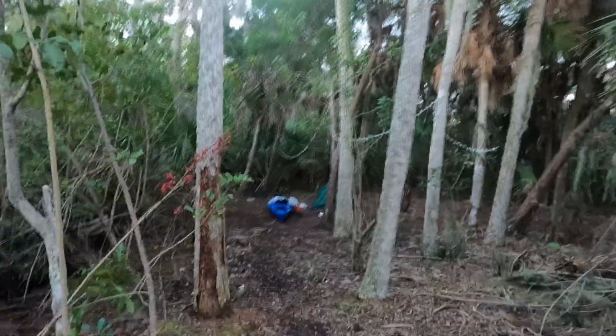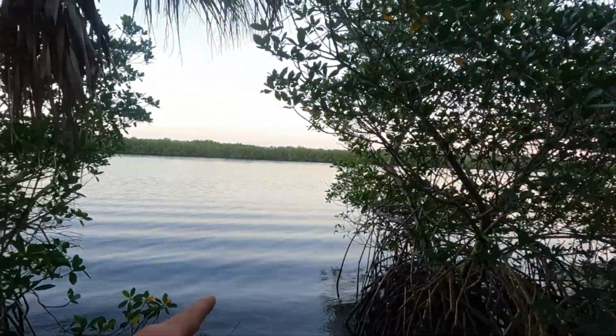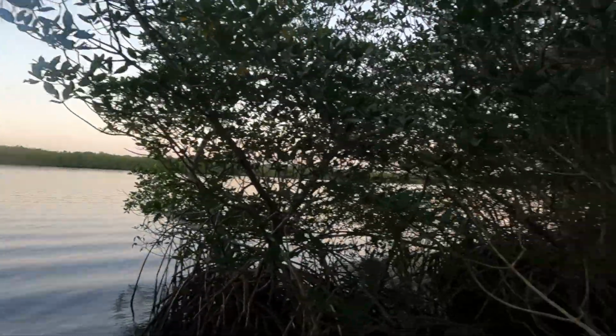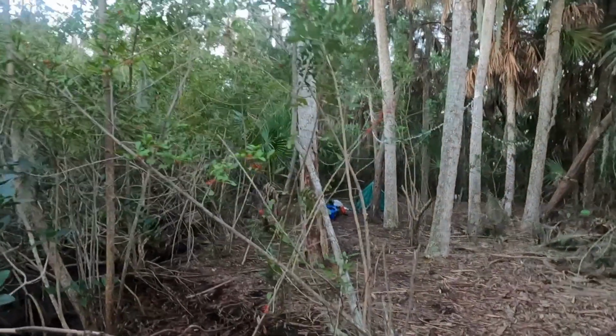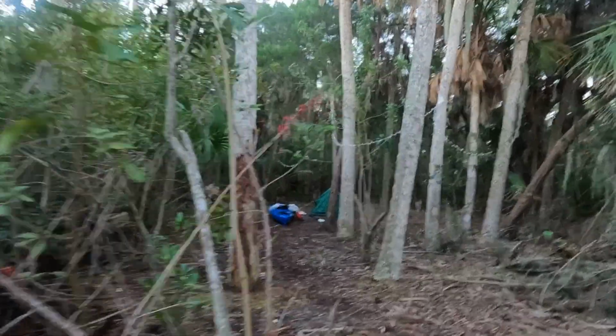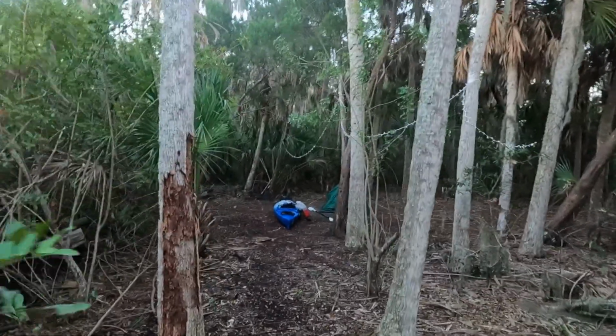So, yeah, nobody's gonna see that from back in here. I mean, as it gets darker and people are way out there in the water, there's no way they're gonna be able to see through these mangroves and spot that. I may even throw a camouflage tarp over the boat just to be safe, but I'm just not sure what the legalities of camping here will be.